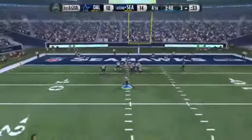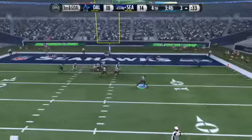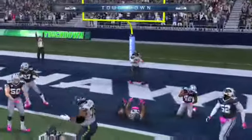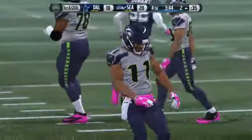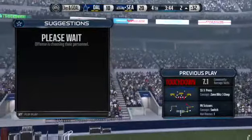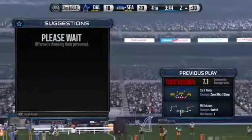Goal from the 3. Still got it after the play action. He's scrambling now. Seattle is in for the score. Touchdown. Terrible job that time by the defense. Third goal. They're expecting pass, and they still can't stop it. This defense is just not fast enough to stop those touchdown passes.